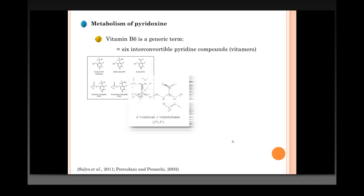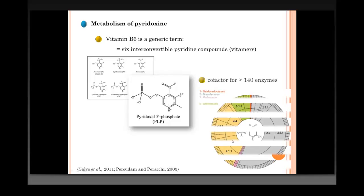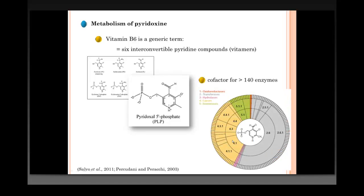The most important compound out of these 6 vitamers is pyridoxal 5' phosphate, simply because it is a cofactor for over 140 enzymes in the human body. The major classes of these enzymes are oxidoreductases, transferases, hydrolases, lyases, and isomerases. The circular figure shows the structure of pyridoxal phosphate in the middle, and then it lists all the EC, or Enzyme Commission, numbers for the enzymes that are dependent on PLP. The largest category of enzymes that is dependent on PLP is the aminotransferases.